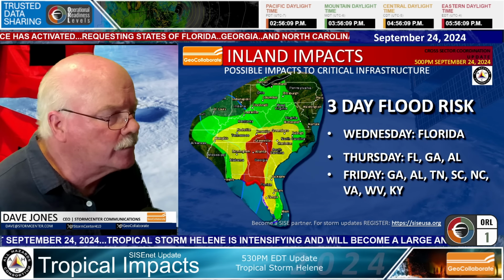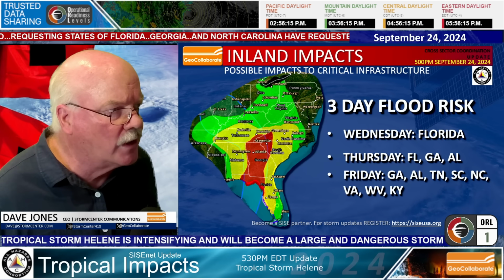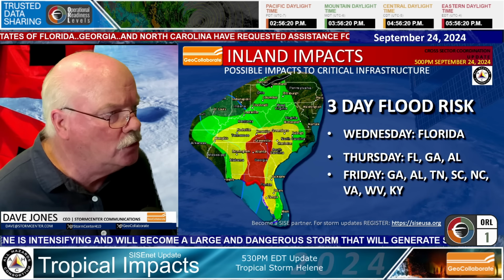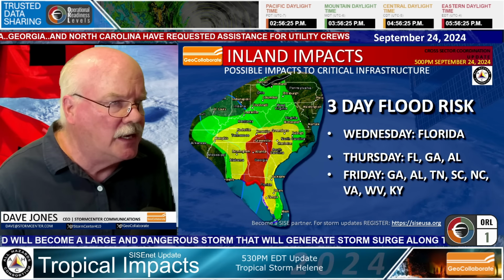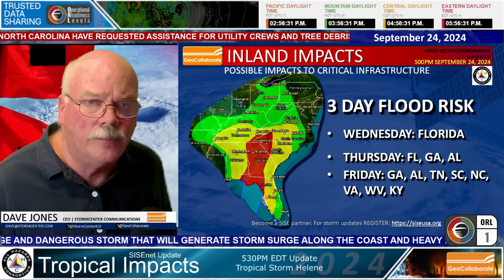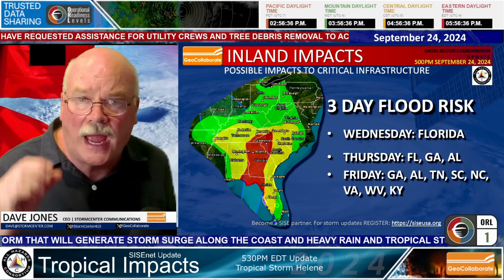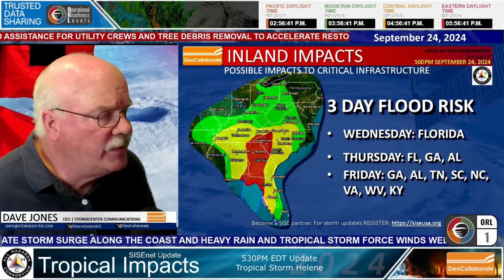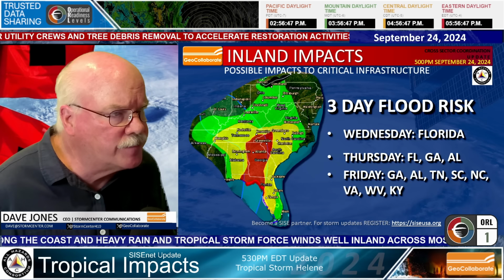Now, from a flood risk perspective, this has also been extended to the north somewhat. The area in red is a high likelihood that flooding will be experienced. So if you live in this area, if you are going to be staging vehicles in this area, it's not a good idea to stage vehicles in the red or the yellow areas because rainfall intensities could be 2, 3, in some cases 4 inches of rain per hour, and that could flood staging locations. So be very vigilant about where utility crews stage for mutual assistance response.